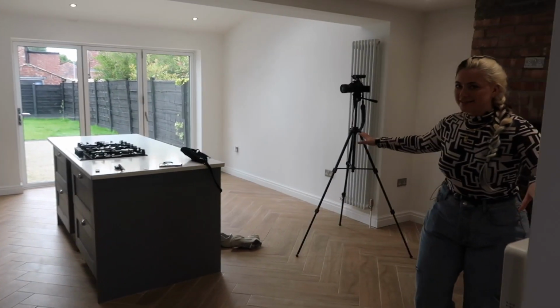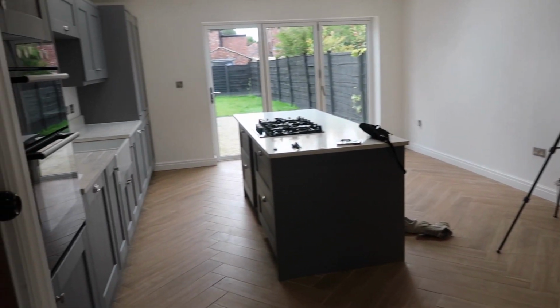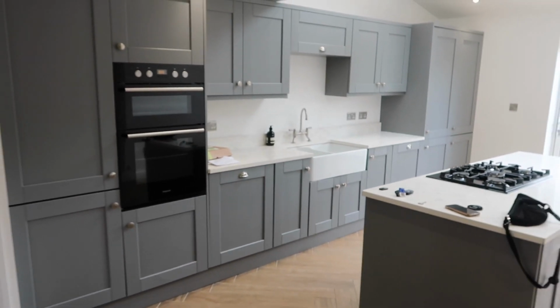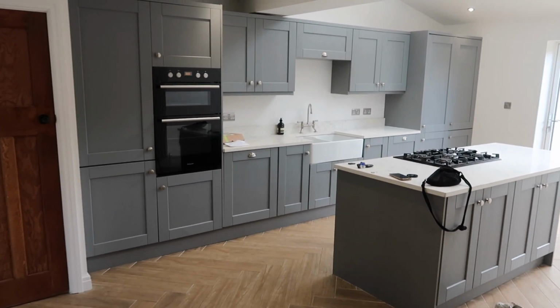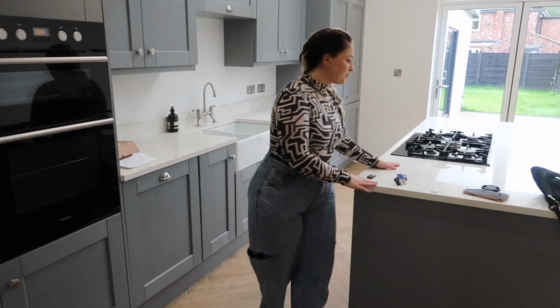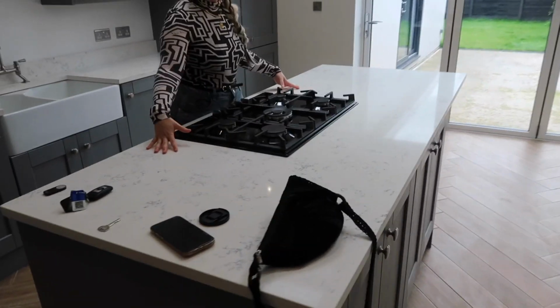So this is the kitchen. So just do a little pan in. This is definitely the room that sold the house to us because it's just so nice. I'll get another little shot later. This is probably my favourite bit, the fact that it's got the cooker on the island.